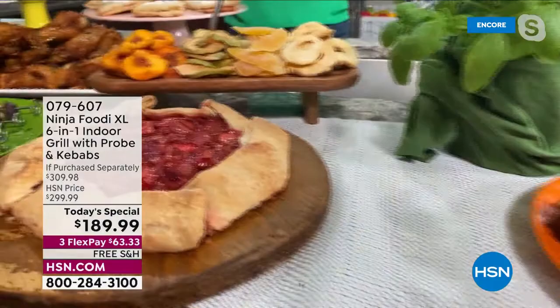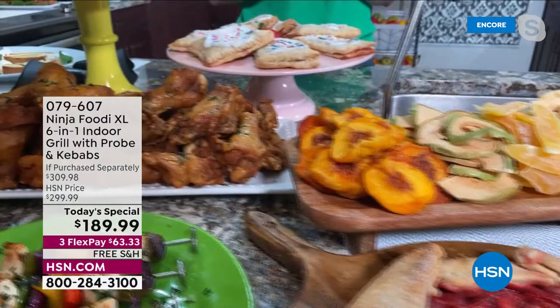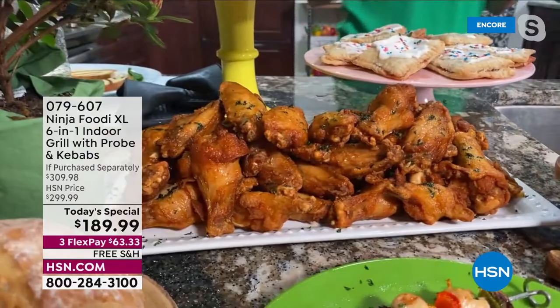But we also did some baking. So here is a fruit tart that we did with some Florida strawberries. We also dehydrated some fruits, and so you can make your healthy snacks and save some money by dehydrating your own fruits at home. We also did some air fried wings. Air frying is 75% less fat than traditional deep frying, and so that's why we love air frying so much, because this will air fry too.